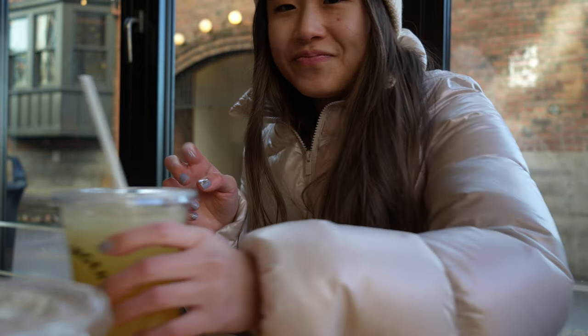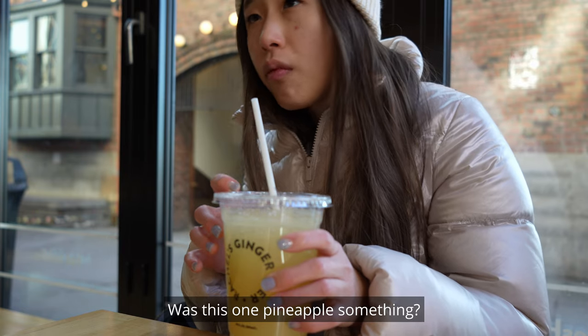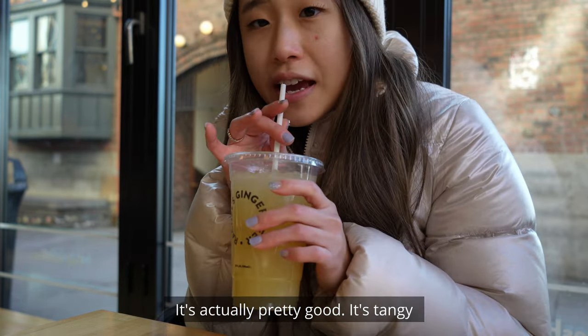Wow, ginger beer. It's literally ginger beer. Well, it's some kind of this. Yeah. It's actually pretty good. It's okay. Very tangy.